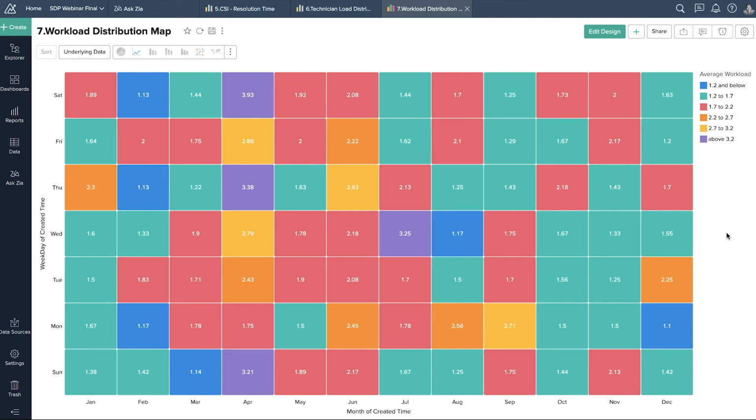Days marked in purple and yellow indicate a high number of incoming tickets compared to the number of technicians, and the help desk manager might want to plan for more technicians to be made available on those days.